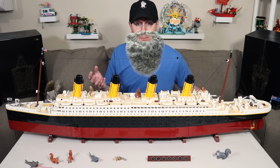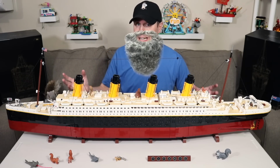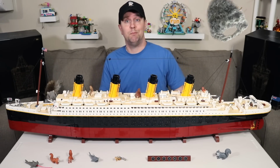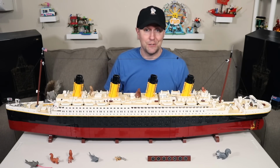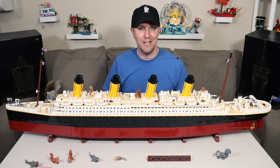And from my captain's beard here, you can see that it was certainly a long build, taking me Friday, Saturday, Sunday, and a couple hours early Monday to finish the construction of this ship.